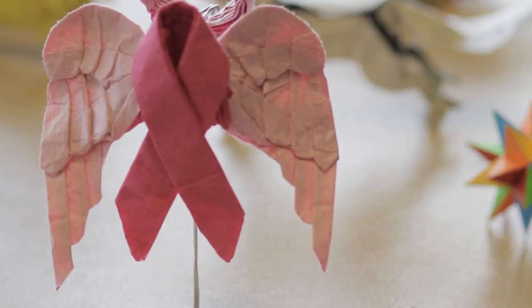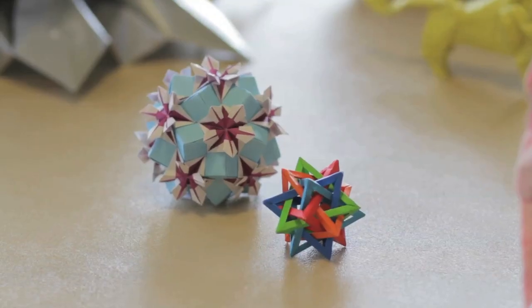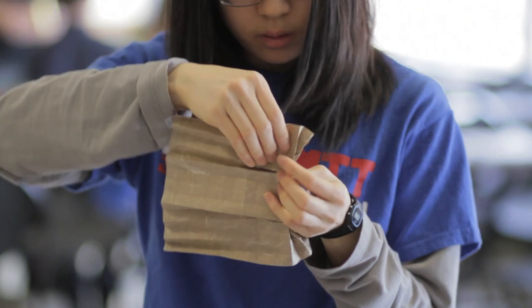I first saw origami in like fourth grade, and from then on I was just infatuated with it, and I always wanted to learn how to transform paper into cool objects. And then when I came to MIT, I found out there was this club for it, and it was just amazing coming to it and learning everyone's advanced skill levels, things like that.